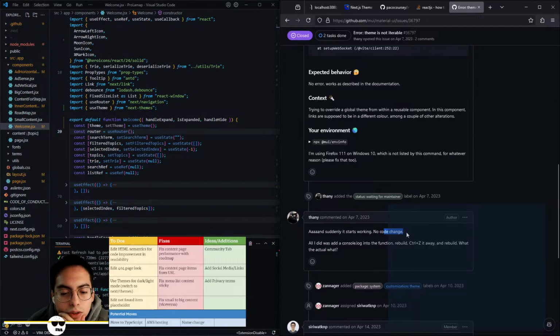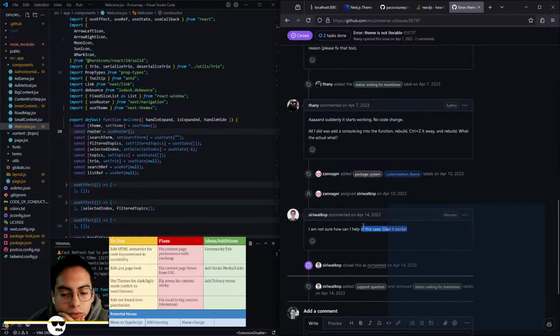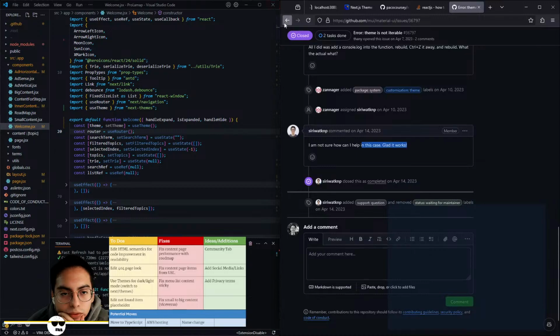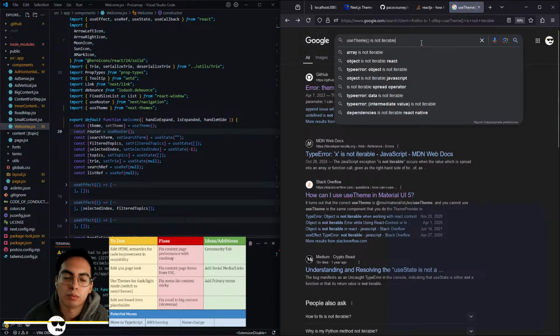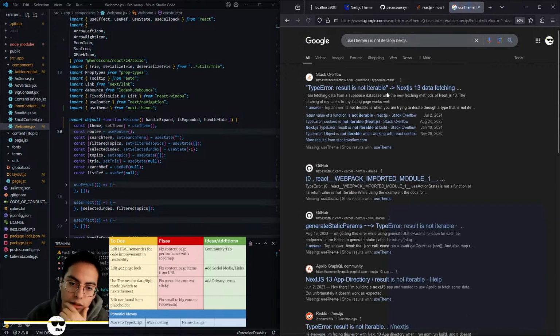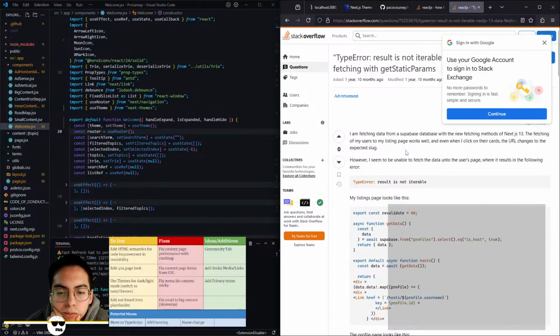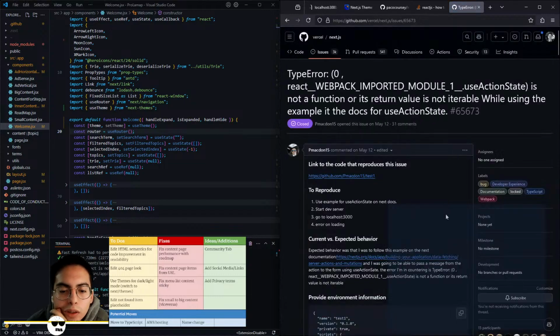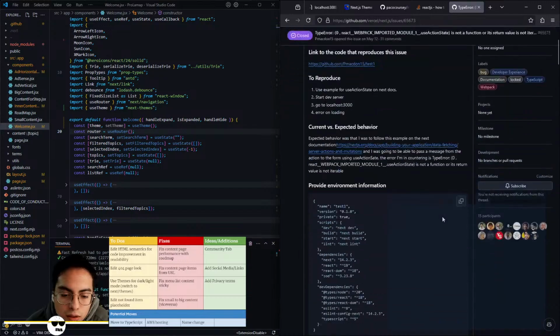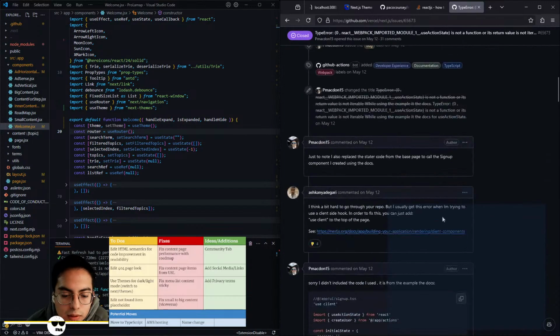No code change. Material UI, no. Next.js. That's not it. Here we go. Use it simple. Use action state on it. The server. Blah blah blah. Just to know, I also replace the starter code from the paste page to call the sign up component.